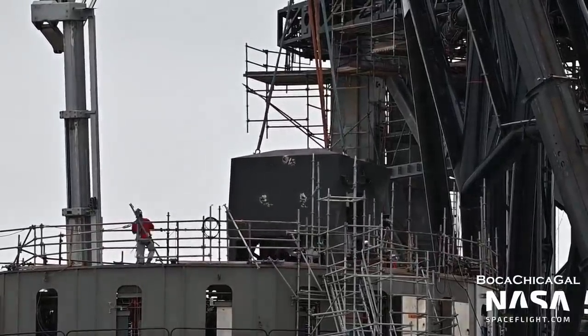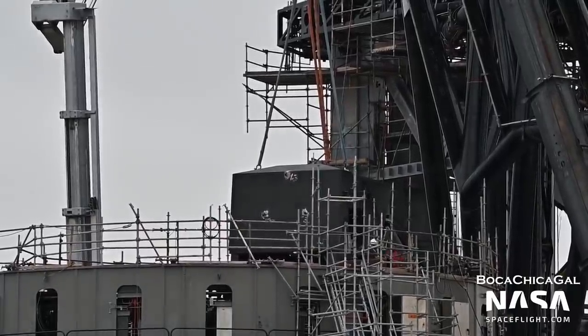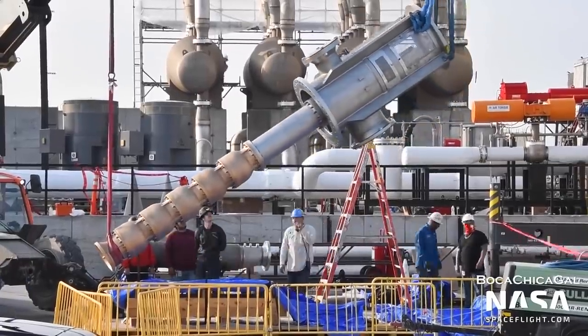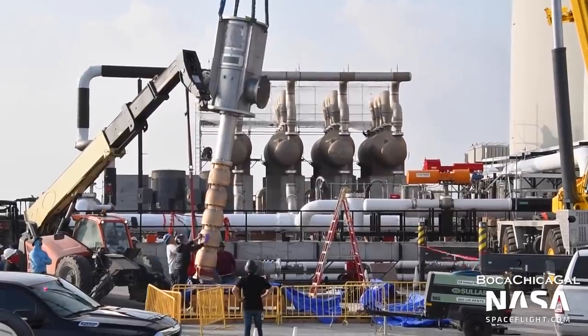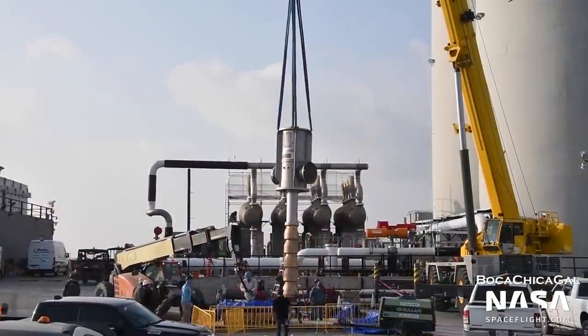This structure will cover and protect the booster quick disconnect, which is an array of propellant and electrical lines, during launch. A new multi-stage pump was delivered and installed at the tank farm on December 9th. Multi-stage pumps are often used to push high-pressure fluids longer distances, so this could play a part in propellant loading.